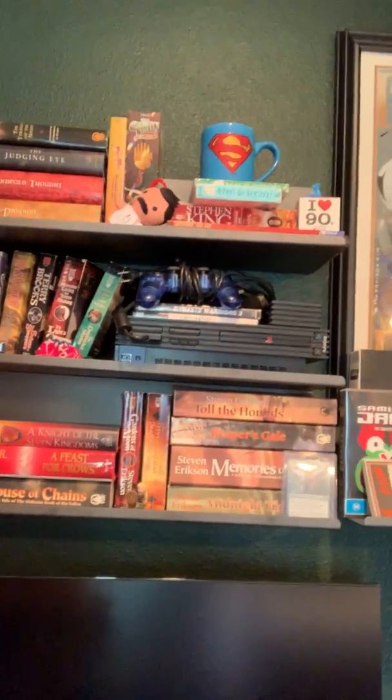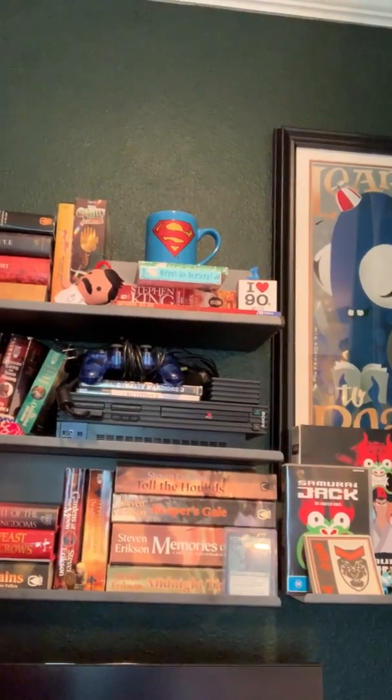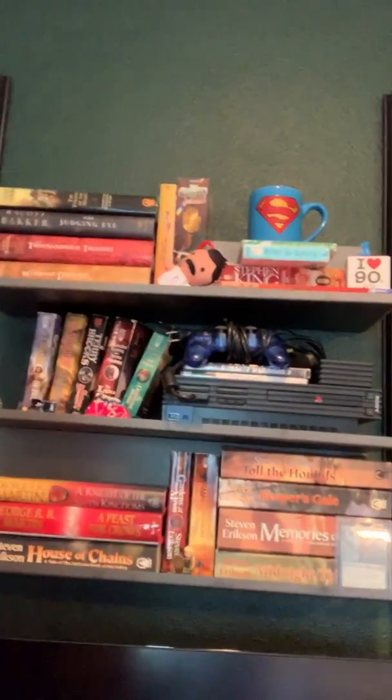Cowboy Bebop is pretty sweet. What else do I have that you guys might find interesting? So a lot of Bob's Burgers stuff. My Superman mug I got for Father's Day. I love it so much I don't even want to use it because I'm scared it's gonna get messed up. Gravity Falls, DuckTales, classic DuckTales DVD set.